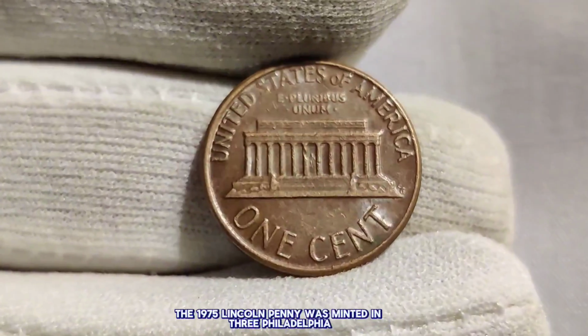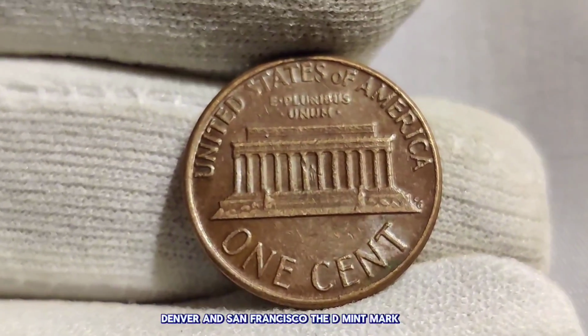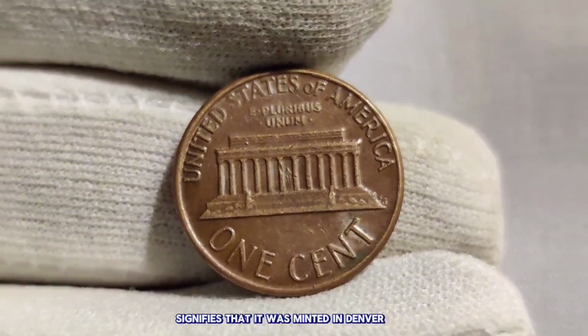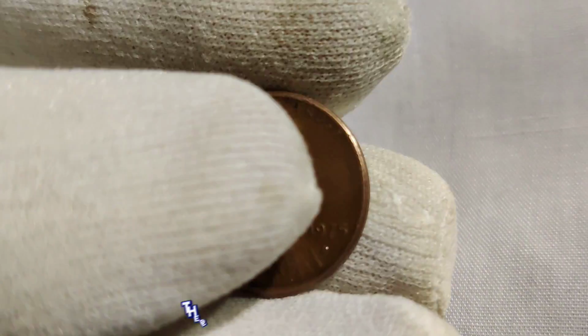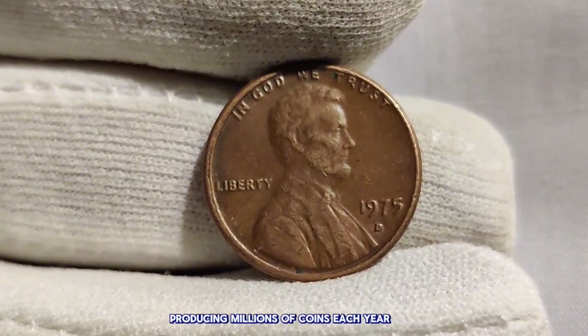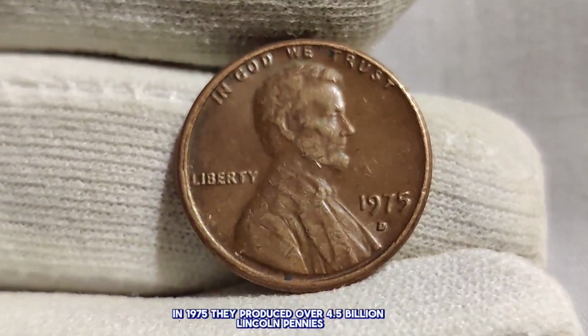The 1975 Lincoln penny was minted in Philadelphia, Denver, and San Francisco. The D mint mark, which you'll find below the date on the coin, signifies that it was minted in Denver. The Denver Mint is one of the most prolific mints in the United States, producing millions of coins each year. In 1975, they produced over 4.5 billion Lincoln pennies.